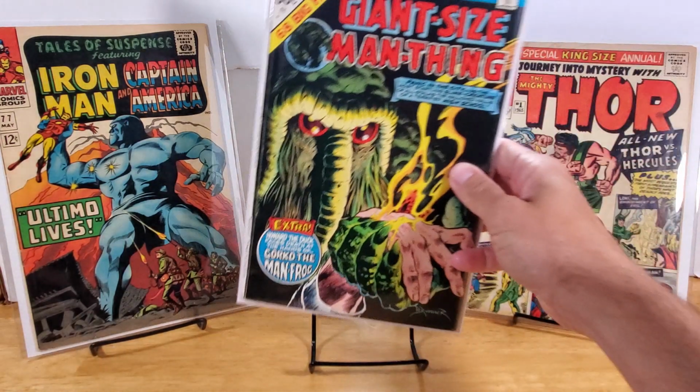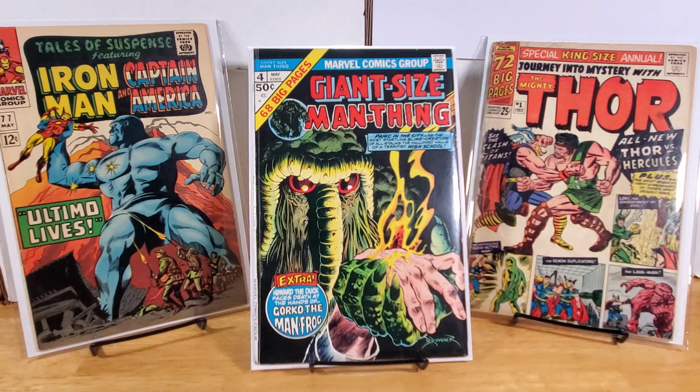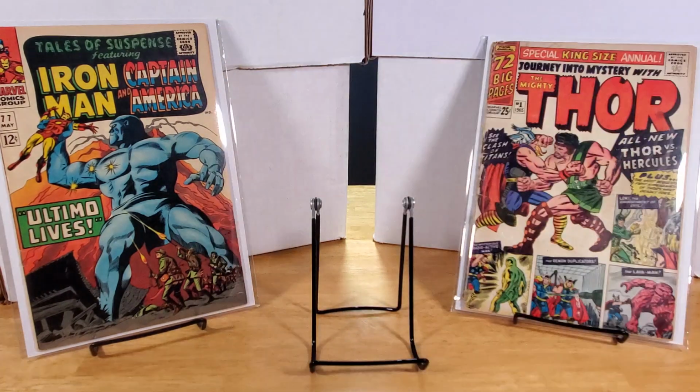Another copy of this, very cool Frank Brunner cover, Giant-Size Man-Thing, number 4. What did I pay for this? I think it was like $12. It's probably mid-grade. That's a decent price. It's the first solo Howard the Duck story. Love this Man-Thing cover. Very cool. Yeah, Frank Brunner. Fantastic Bronze Age kind of horror, macabre art. What else we got here?